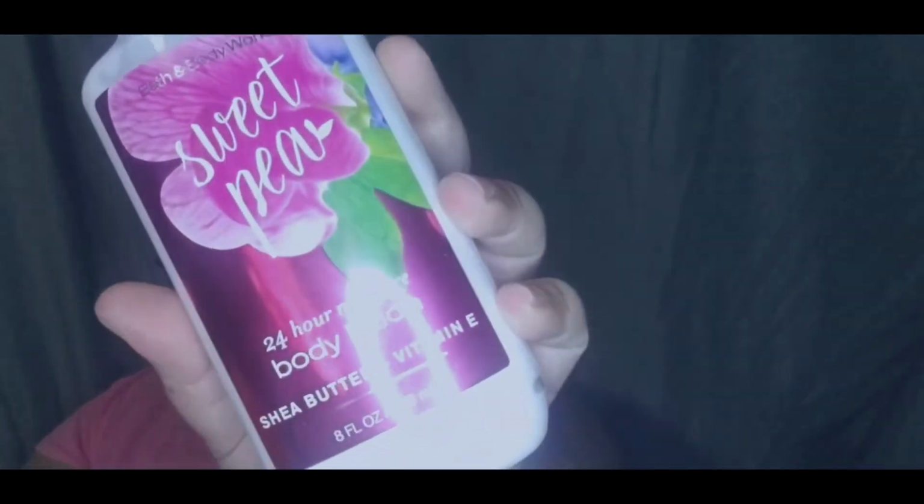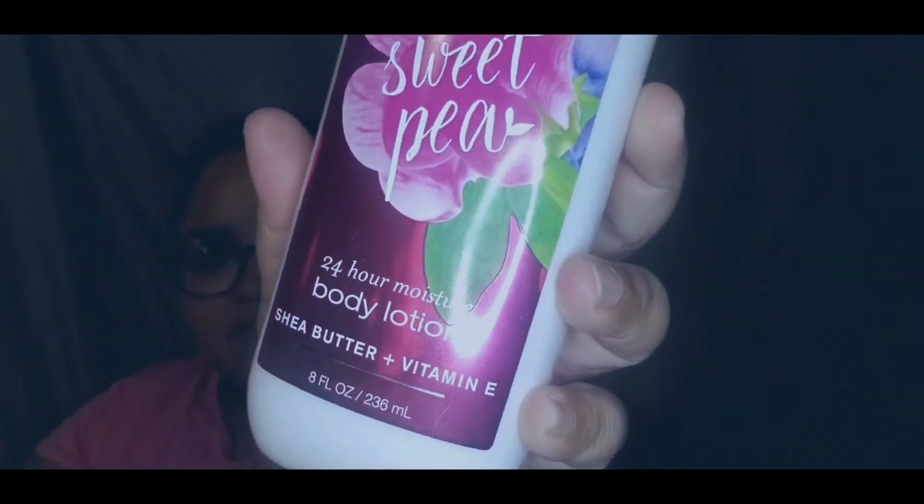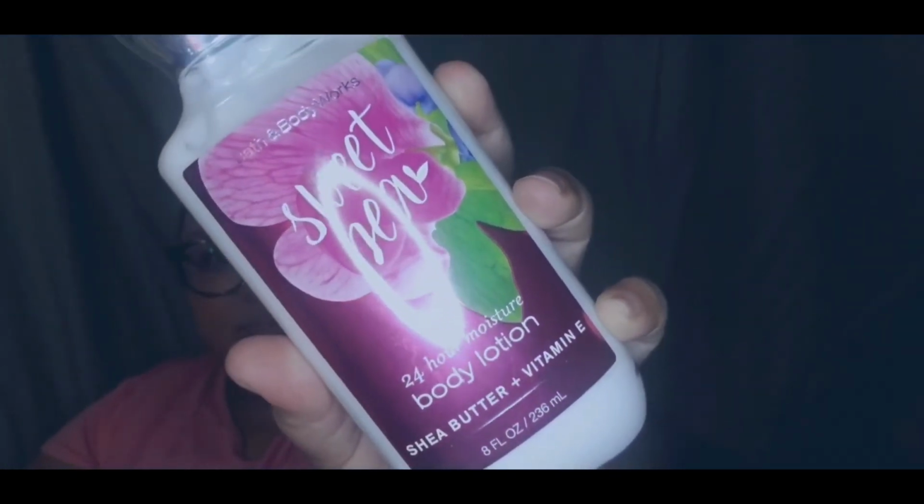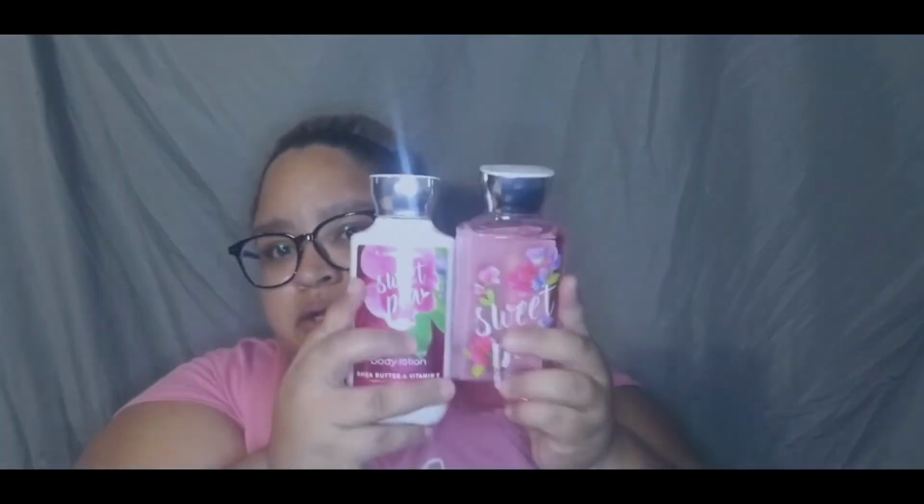Yeah, it smells really light but with like a floral scent, so I really like this one. And then we got the body lotion. And this is the 24-hour moisture with shea butter and vitamin E. And this is also 8 fluid ounces, so slightly smaller by 2 ounces.